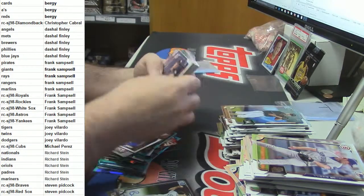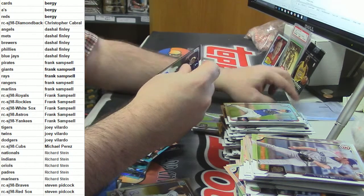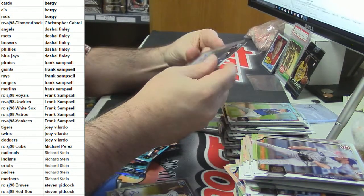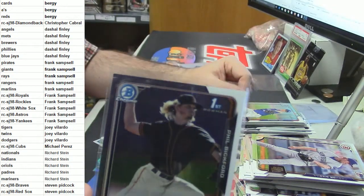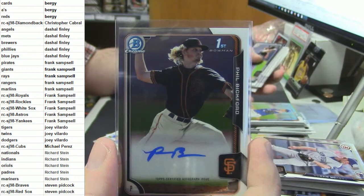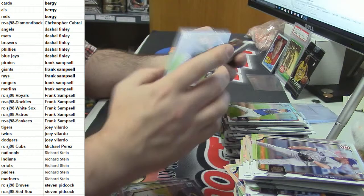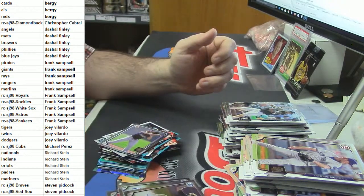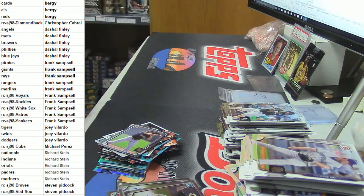Dividends for the Blue Jays. And for the Giants, Frankie again. Why did I pull a thick sleeve? Phil Bickford. Frankie crushing this box. Just crushing it. Forrest Wall at a $4.99 for the Rockies. And that, my friends, is a half case of Bowman Super Jumbos.